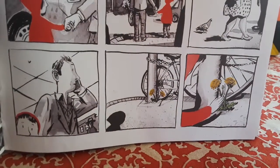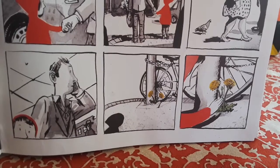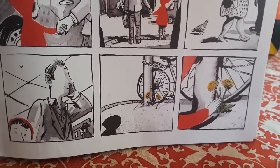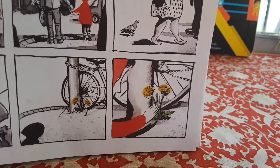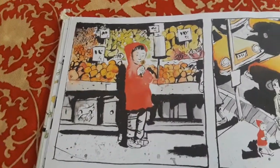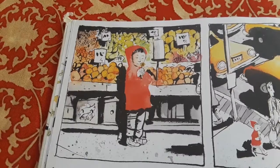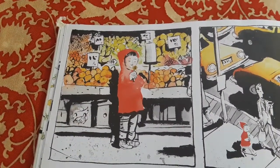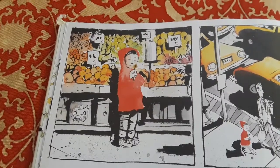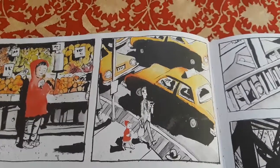dandelions on the side of the road, coming right up there next to that post and that bicycle. So she picks them. Next, you see her standing in front of a fruit stand. She's smelling that lovely flower. So they keep walking.